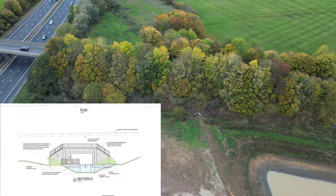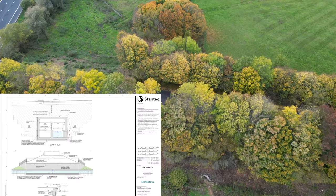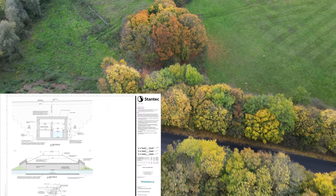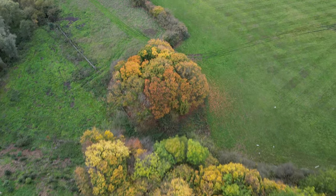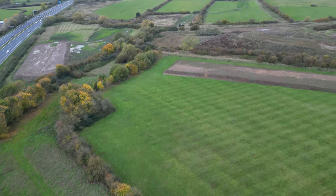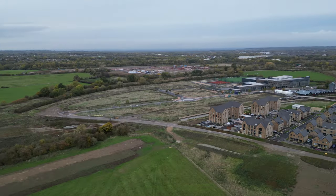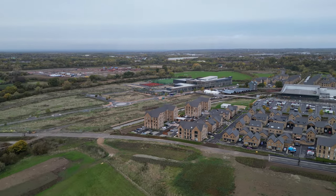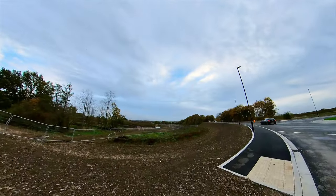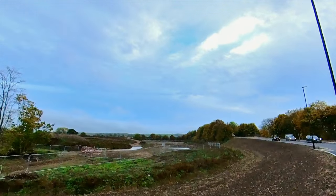This section is due to be the last bit to do, going under the road itself. As you can see here, I'm assuming they've got to close the road, dig the road out, put the piece in, and then fill the road back in over the top. So it goes across there and then joins from that tree line there, joins across to the Waitrose section just here, so just by the lakes here.